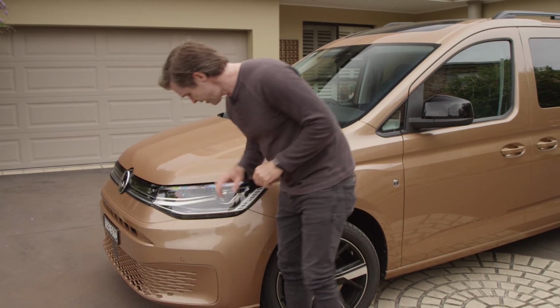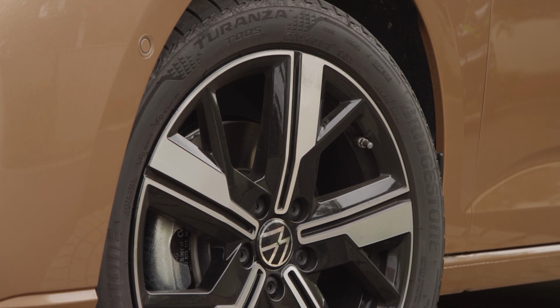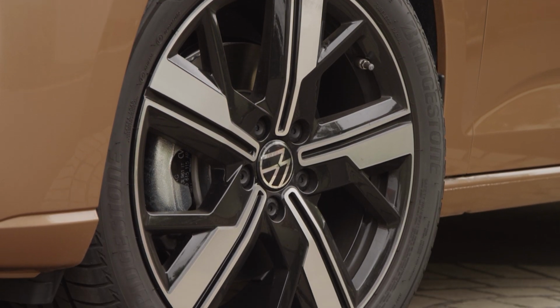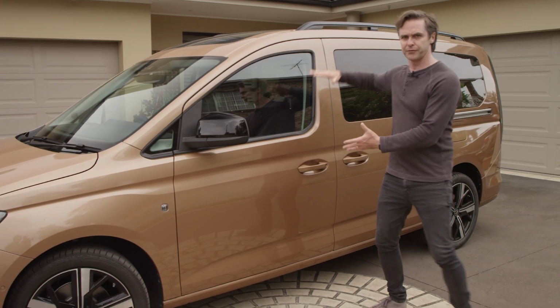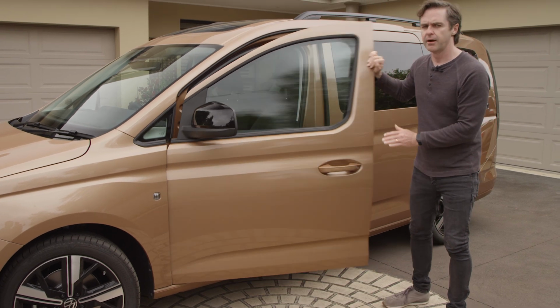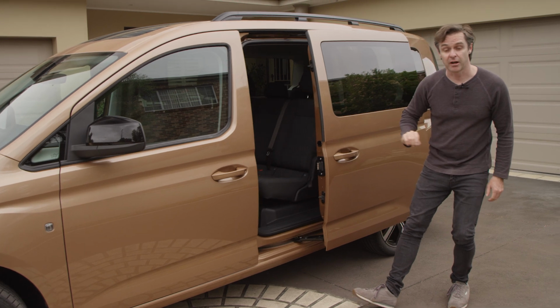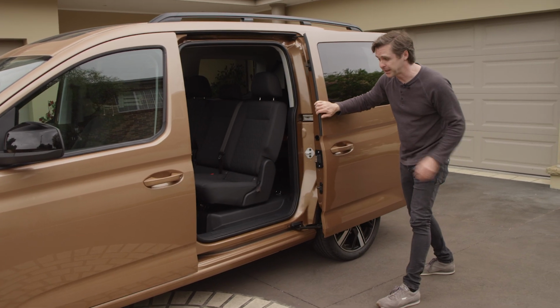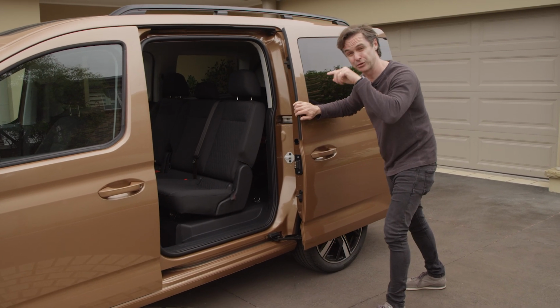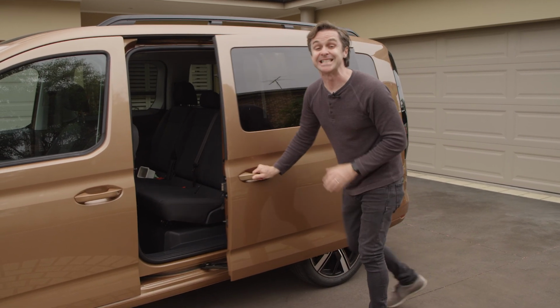Coming down the side here, we've got 17-inch alloys. The base car has Steelies with very spangly wheel covers. Big doors. I love these big doors. I mean, obviously they're big because it's so high, but yeah, they open out nice and wide. Really easy to get into. Both sides of the car have these sliding doors. They're not electric, but you can get optional electrical latching ones, so you can just do a soft close. That's quite good, easy entry.